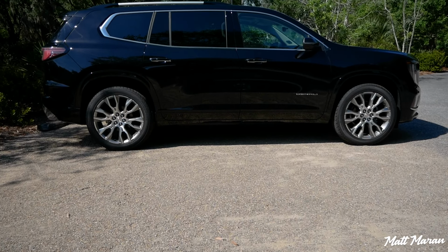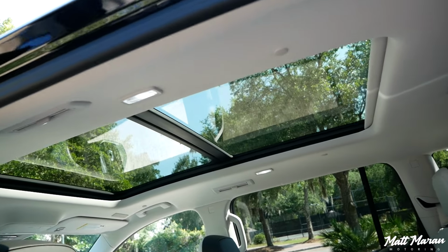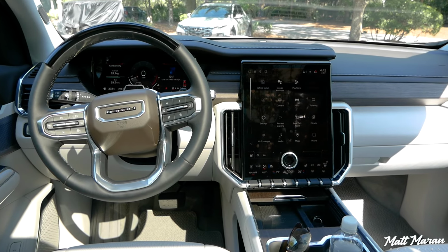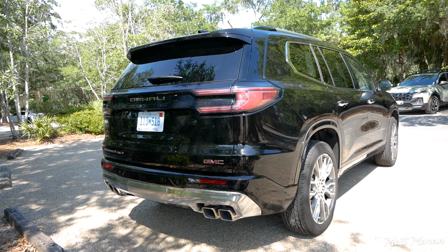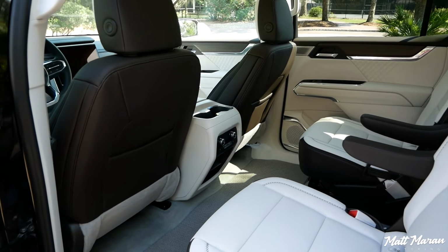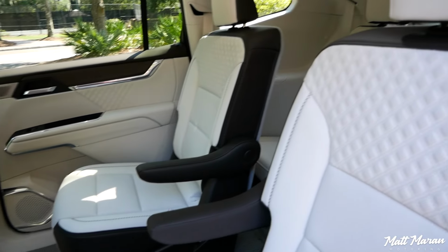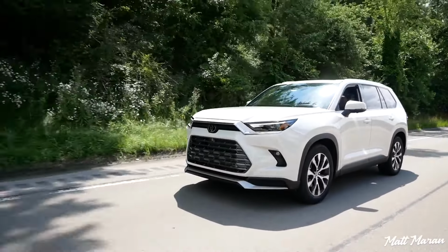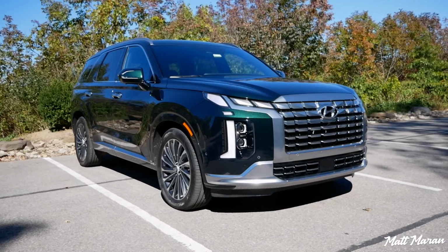Going up to the Denali gives you a few nice features and unlocks options like the panoramic sunroof, but honestly there's no way those few features and few different finishes are worth the nearly $20,000 upcharge, especially since it was still lacking things like those ventilated second row seats, and competitors that offer more features and luxury are $7,000 to $10,000 less, such as that Mazda CX-90 I mentioned earlier, along with the Toyota Grand Highlander, Kia Telluride, and Hyundai Palisade, which are all still the top vehicles in the segment in my mind.